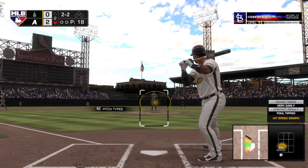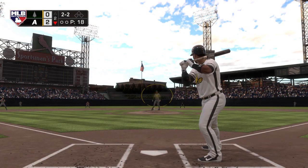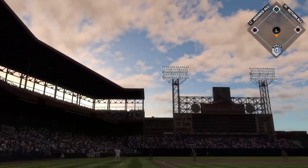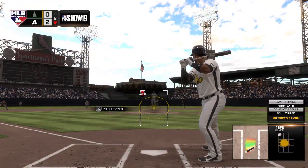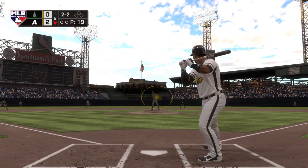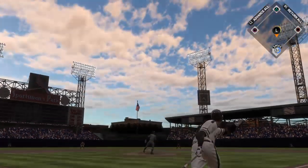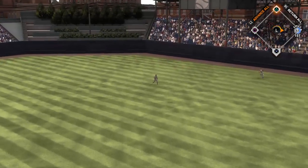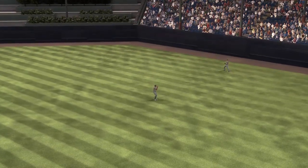Bases are empty here with nobody out. If I'm on the mound right now, I know I'm in the hitter's head. He was definitely sitting soft. I might speed him up and elevate it right here. High fly ball out to straightaway center. Gwynn has it in his tracks. He's got it, 1 away.